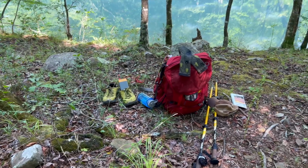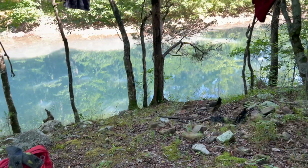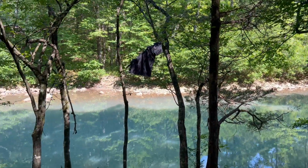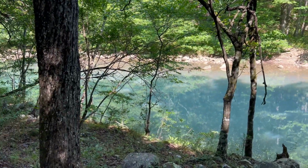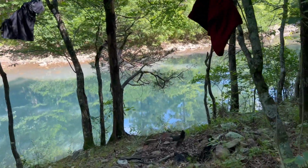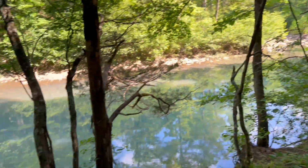Here's a quick glimpse at proper hiker trash. So we've got stuff just strewn out here, there, and yonder. There's my shorts. There's my shirt. And there is this beautiful blue water I've been swimming in. Anyway, I'm gonna get dressed and get back to camp because we have almost 12 miles.